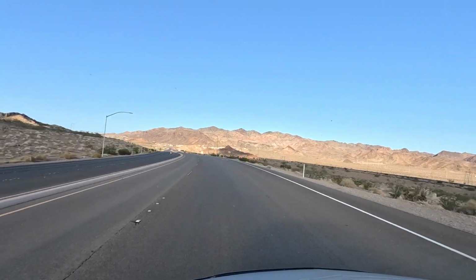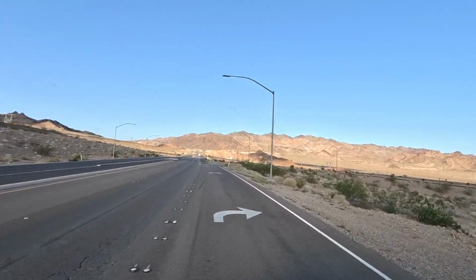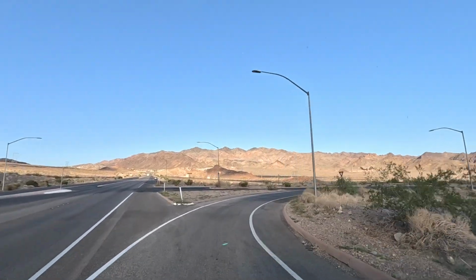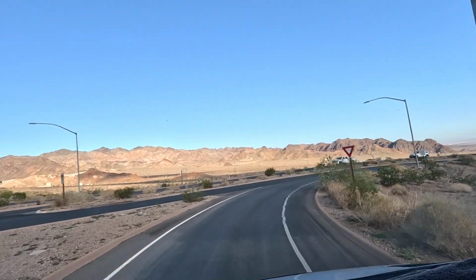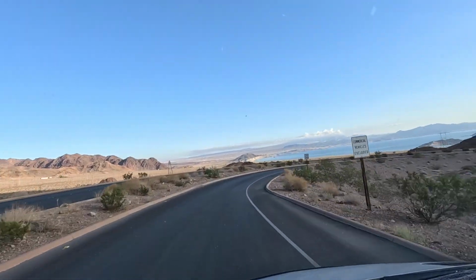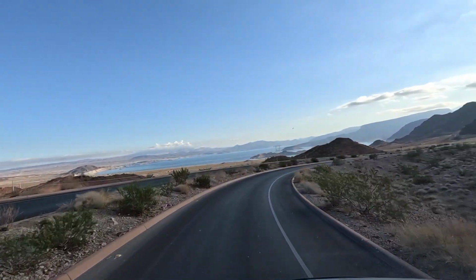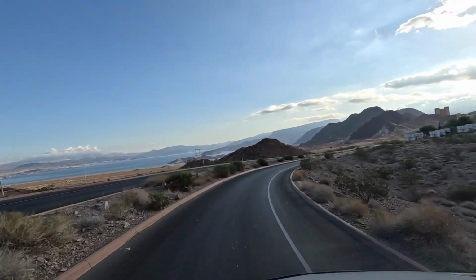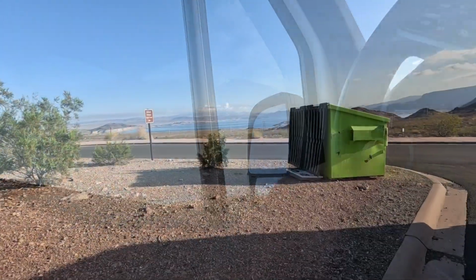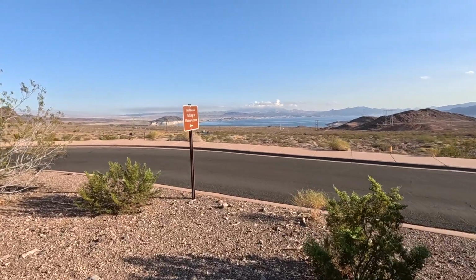Alright, this road to the right. This will take us into the entrance of Lake Mead. There's a parking area up here for that railroad trail. Let me find it. We'll get some info on it. Actually, it was a question I had submitted to me a couple months ago. Found it. Here's the parking area for the railroad trail.